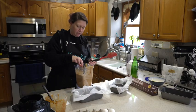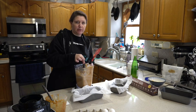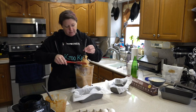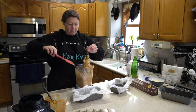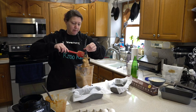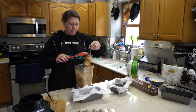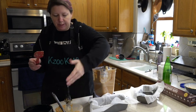Don't pour it out with your center blade thing still in there. It creates a mess. I will, again, try and get every last bit scraped off of this before I set it aside and I can do my next loaf. So I have this pretty much cleaned off. I'm going to set it over here on a paper towel.